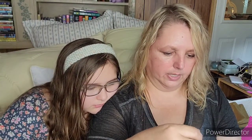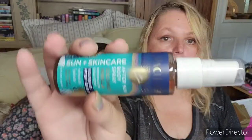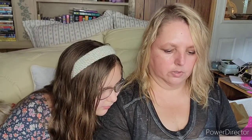And then we have, this is a nice box. There's a lot of stuff in here. We have some Pacific Sun Skincare After Sun Body Spray in Coconut Vanilla. So what is it? It's just a body spray. Wouldn't that attract bees? How many bees do you see at the beach? A ton. Ooh, I smell good. Refresh and hydrate. You want a little spray? No. I don't like bees.